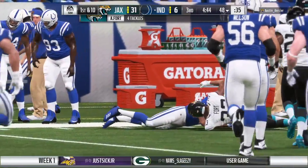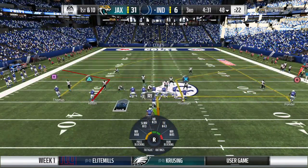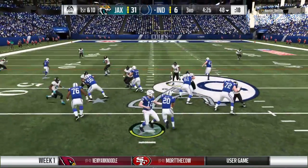Brandon, so many times we see the crossing route start as a quick hitter, but in this play, he had time in the pocket and waited for him to clear going across. Luck now, 9 of 15 throwing the ball, 60%, and it's 1st and 10.